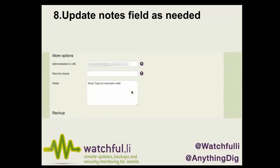We also have a little notes option that you can update as you need, either to say that you need to update this extension or there's a piece that needs to have a manual update. Those are good things to put in there. Any type of notes that will help you as you're managing more and more sites in your back end.